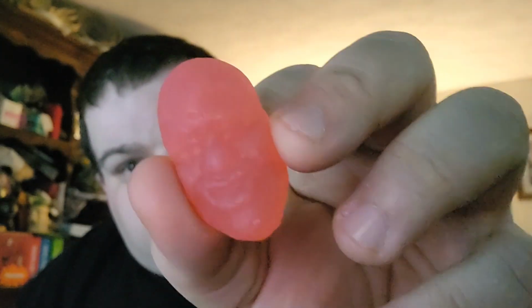Let's see. I guess this is the peach one. I don't know, kind of looks like Shaq, but let's go ahead and try the peach one. See if it works. See if it's good. It's not bad. I'm not usually one that likes gummies in general, but these really aren't that bad. They're very chewy. So I gotta give them that. So the peach one wasn't bad. It's actually really good, by the way.